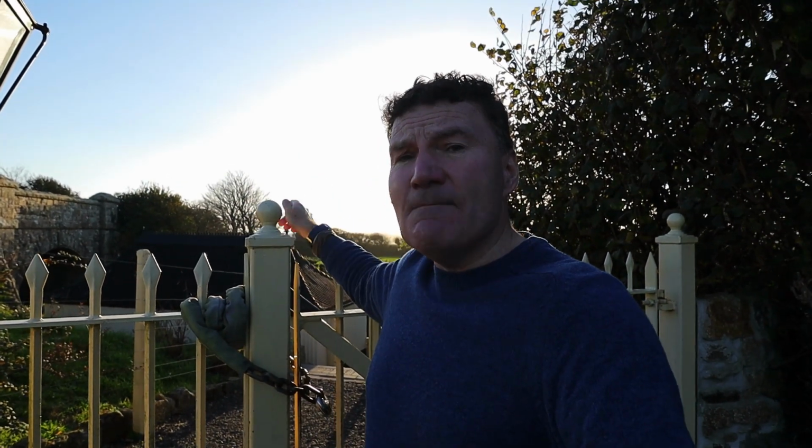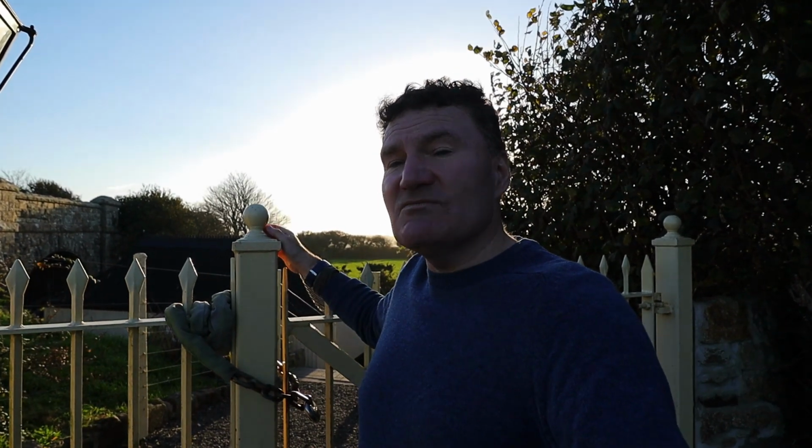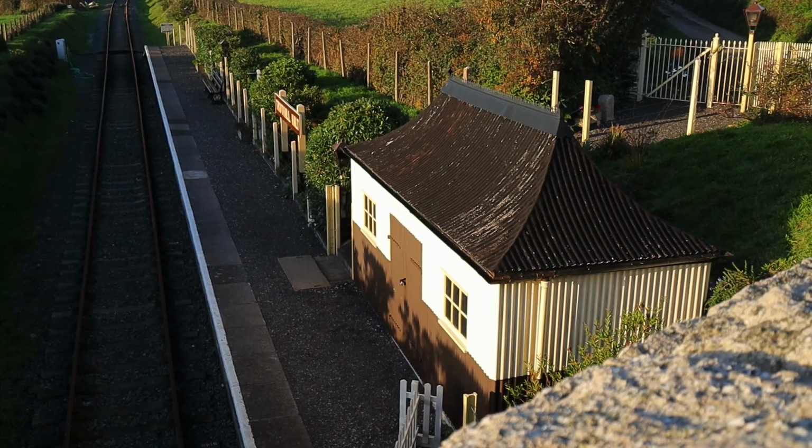But this has been completely restored here. It's a beautiful pagoda-like shelter here. There are plans obviously to reopen the entire line. They have started clearing in that direction, which is Helston in that direction, and it goes in that direction to a place called Gwinear Road, where the line once linked up to the main line between Penzance and Paddington.